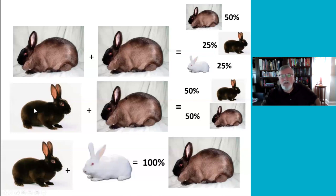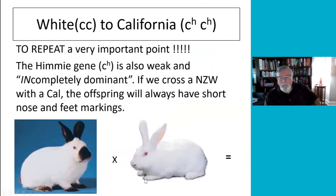If you breed a seal to a sable, you're going to get 50% seal and 50% sable. But just like as we talked about in that anomaly with the EN genes, if you were to cross a seal with a white, you get 100% American sables. 100% guaranteed. Now, I hope that wasn't confusing, but those breeders that raise sables say spot on, thumbs up.